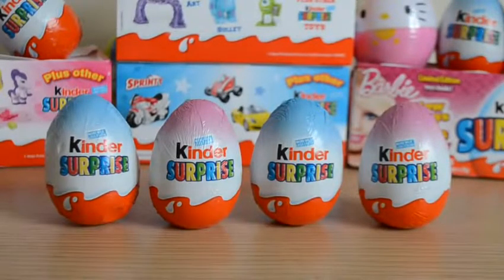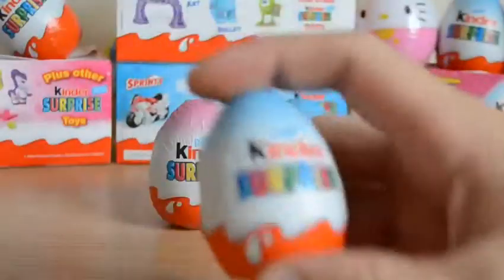Today we're going to take a look at the new edition of the Kinder Surprise that's available. We have four Kinder Surprises today to have a look at. So let's get stuck in and see what new surprises we can find.